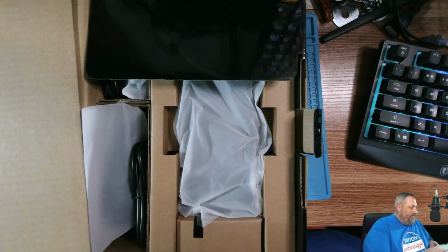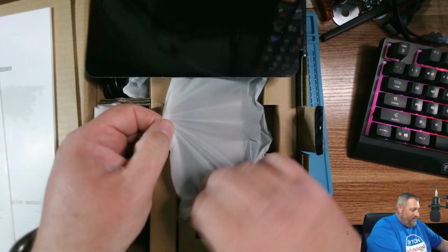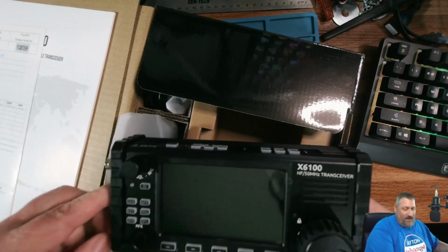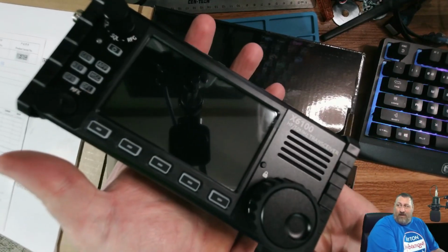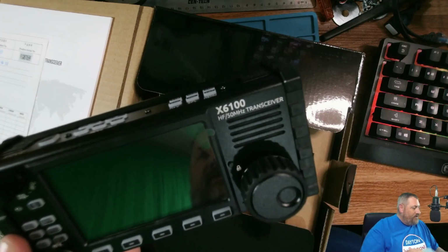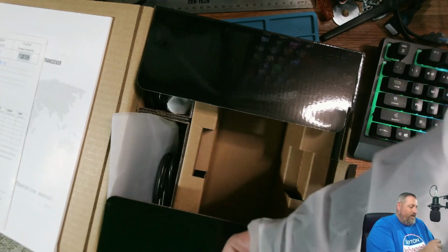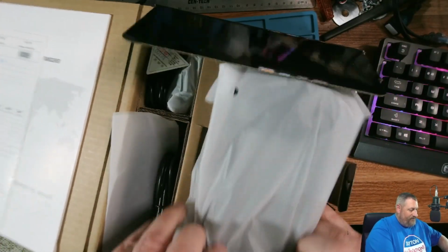So you can see I haven't really done much other than opening the boxes and checking things out. I haven't even done the satisfying plastic off the screen yet. So, nice little radio, you can see the comparison to the hand here. It's not a real big radio, so I'll probably do a little playing around with this, check the firmware version on it, and maybe do some videos doing some POTA with it and a little bit of a review of the radio. So more to follow on that one.